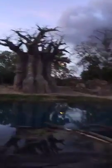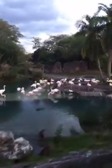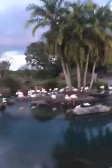Oh, look at that. Coming up here on the left, I do see a whole flamboyance of greater flamingo. Greater flamingo are the largest of any of the flamingo species and also the lightest color pink. They get that pink coloring from all the brine shrimp that they eat, which is really rich in beta carotene. They actually get that coloring over time though. They're born gray.